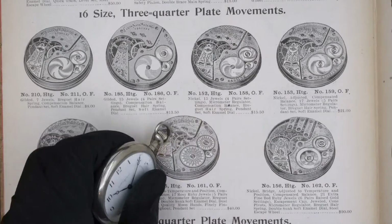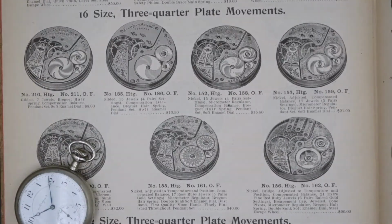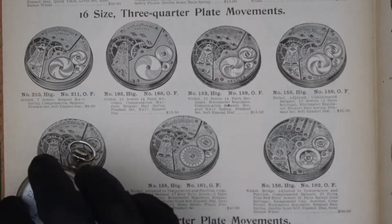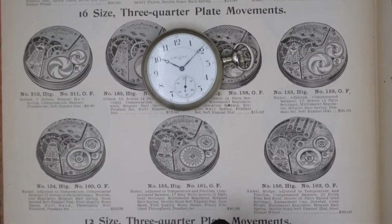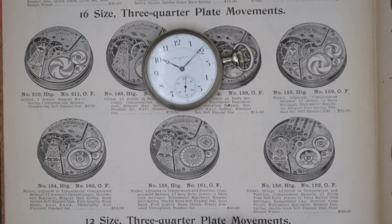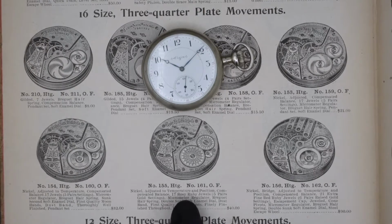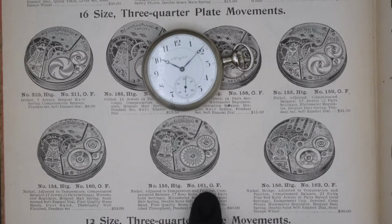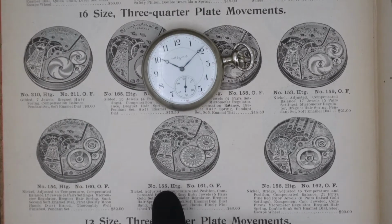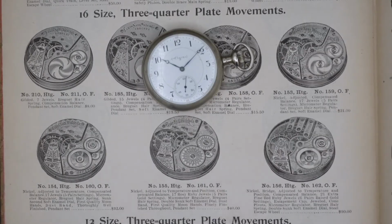And if we take a look at the page that has the Elgin 16 size movements, we will find the description of the 155 right here. It was common, especially for Elgin, to list movements in pairs. One grade number would be assigned to the hunting configuration, and the other would be assigned to the open face configuration. So we can see here that the 155 and the 161 are sister grades.